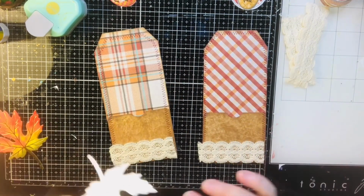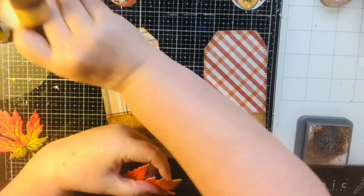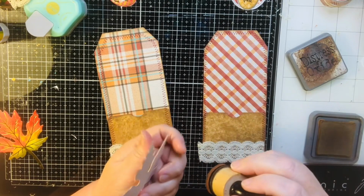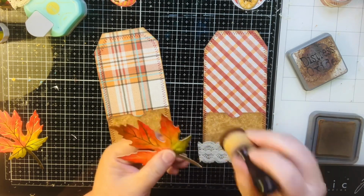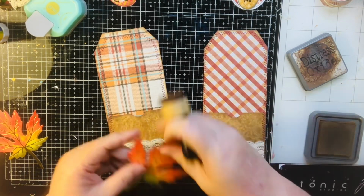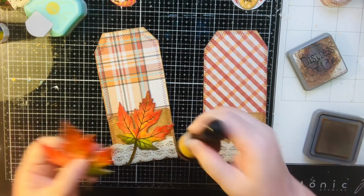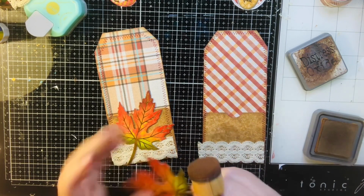Now, let me go ahead and ink around my leaves. I'm going to let that dry, then I'll cut it off. But I'm going to ink around these leaves. I got these leaves at Hobby Lobby. I thought they were real pretty. I love the way they did the veins in the leaves in gold. It's pretty.